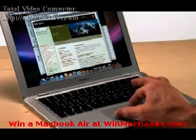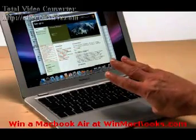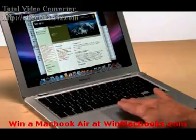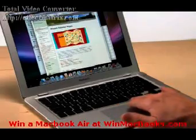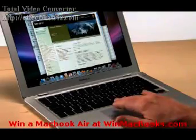To move back and forth through web pages, instead of hitting the forward and back buttons, you can use another gesture called swipe. Just use three fingers together. To page forward, swipe from left to right. To page backwards, swipe from right to left.